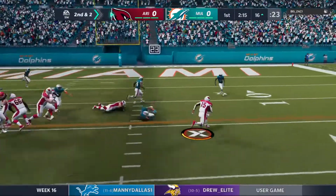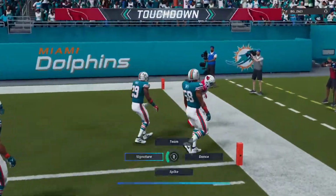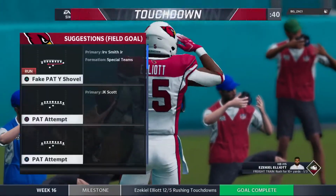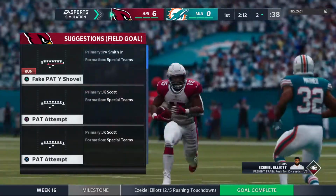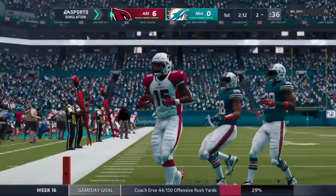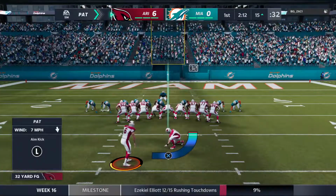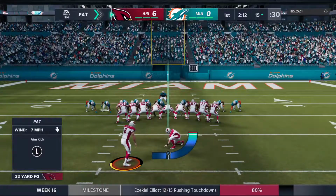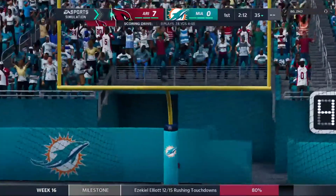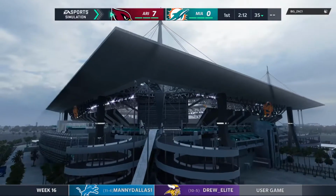On 2nd down, it's Elliott. A beautiful fake. And he'll take this one in for the Arizona touchdown. Ezekiel Elliott with touchdown number 12 on the year. And the Cardinals take it all the way down the field and score on the opening drive. Extra point attempt to come here. And the Cardinals will go up 7-0. Makes the score Cardinals 7, Dolphins nothing.